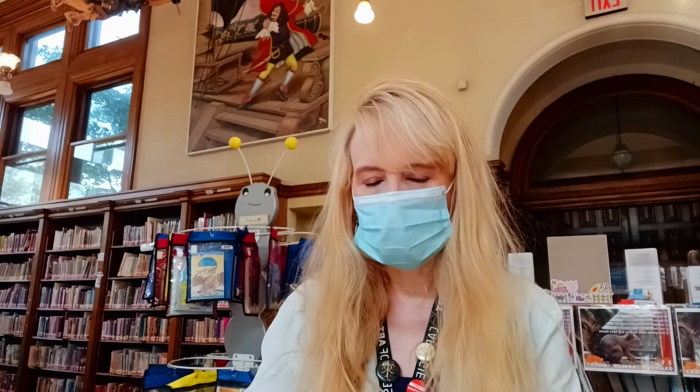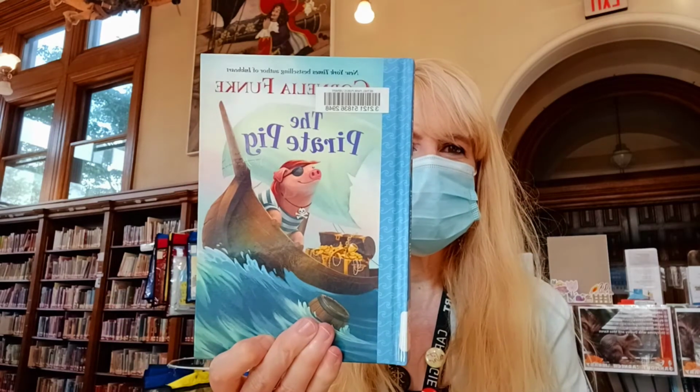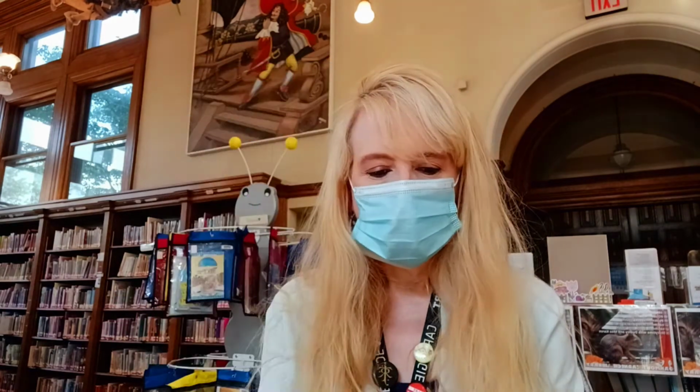This week we've been talking about pirates, and today I am reading The Pirate Pig by Cornelia Funke. This is a really fun book.